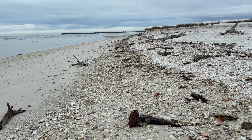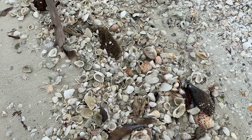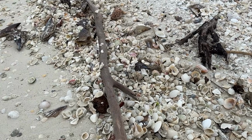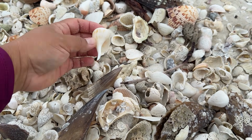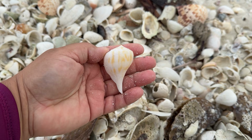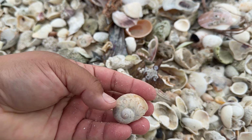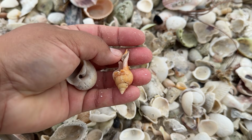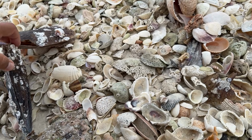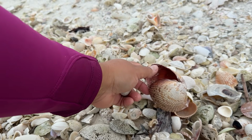So this is the back end. So you can see there's more of a fresh wash up rather than the mossier shells we are looking at on the east side. So lots of fresh wash ups back here. Here's a pear whelk. All right, and another gaudy nautica. This is a pretty good size, and it's a little rough shape, but I'll hold on to it. I do like cleaning those and polyurethaning them with gloss just to restore them.